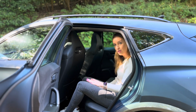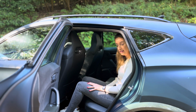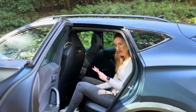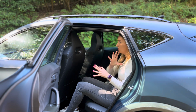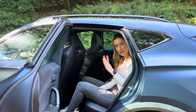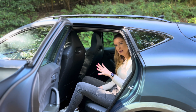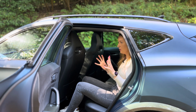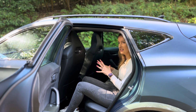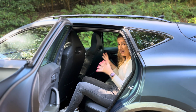So there is a lot of legroom in the back. I'm 5'8.5" and I sit really comfortably. Now it's not an SUV, so the actual space around here is limited in a way. It's quite enclosed. I feel like if you got car sick, you'd get quite car sick in here because although there's lots of windows, these seats are absolutely huge, so there isn't that much visibility for the passenger.